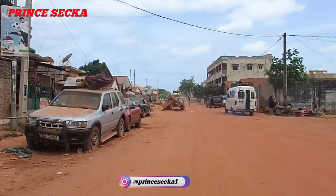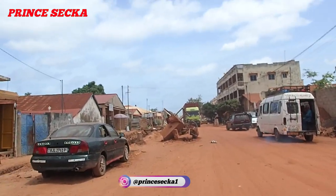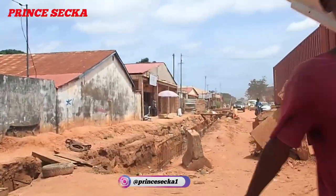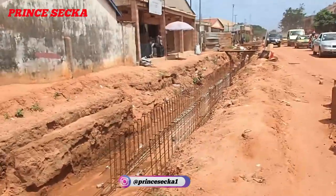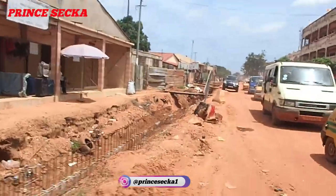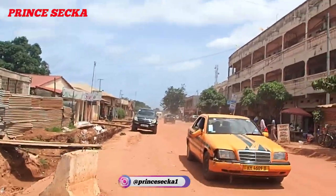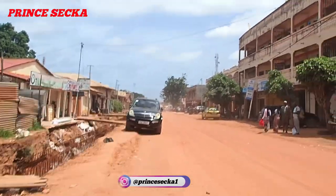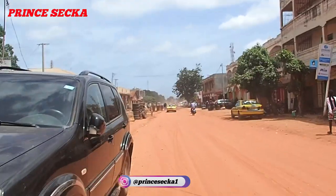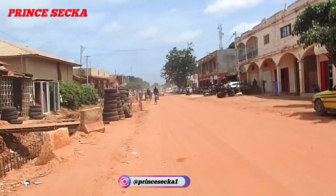So guys, they are walking over there. Let me show you, they're putting gutters over there. I don't know whether it is part of the OIC road project. You see, guys, they're putting gutters here on this Larukunda Bamboo Bamboo Highway. I don't know whether this project is also part of the OIC road project, but they put in gutters alongside the street here.